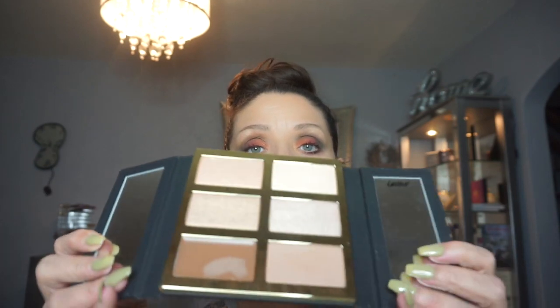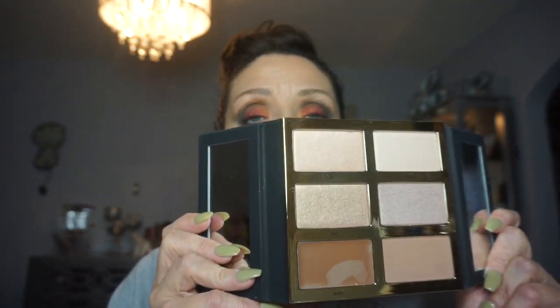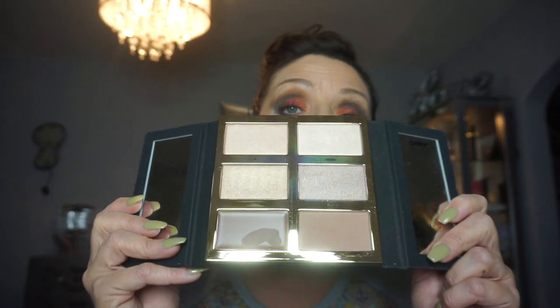And then the last palette that I have is the Tarteist Pro Glow palette. And I've only swatched this. I might have used it once. I don't know, I've done some finger swatching in it, I think. So this has got some bronzers, some cream bronzers on the bottom. And then it's got 4 highlighters. And this will be I.